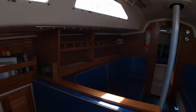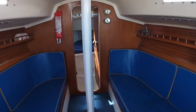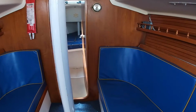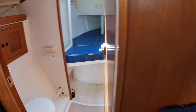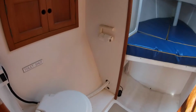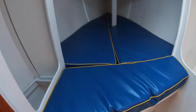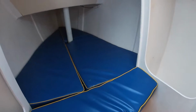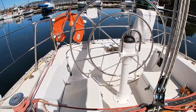Then moving into the saloon area, very spacious. Again, these provide additional berths and have lee cloths. There is a table there too for extra seating. And then forward into the head area, this can be fully enclosed, and the forepeak is ideal as a couple of additional single berths. So a great layout offering 8 berths.